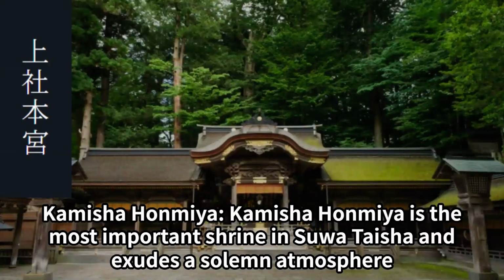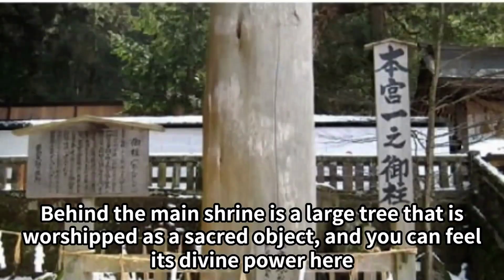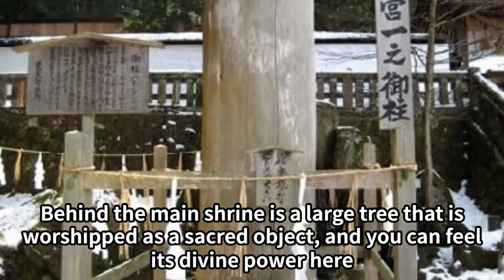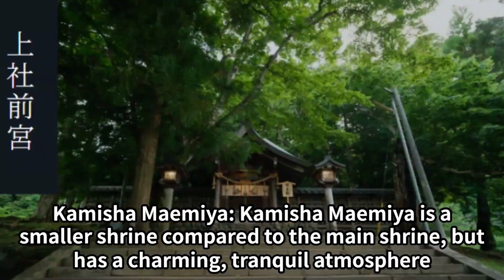Places to see. Kamisha Hanmiya. Kamisha Hanmiya is the most important shrine in Suwa Taisha and exudes a solemn atmosphere. Behind the main shrine is a large tree that is worshipped as a sacred object, and you can feel its divine power here.